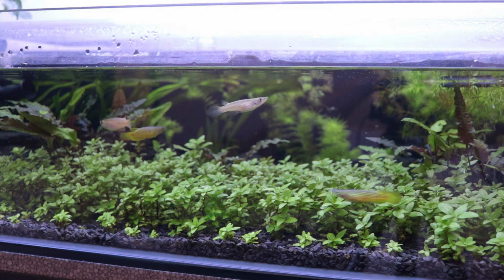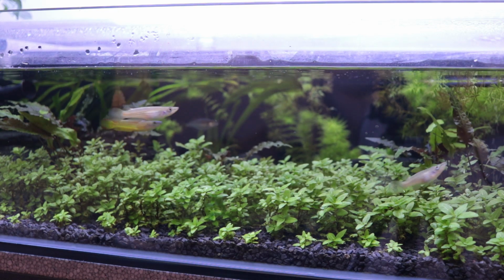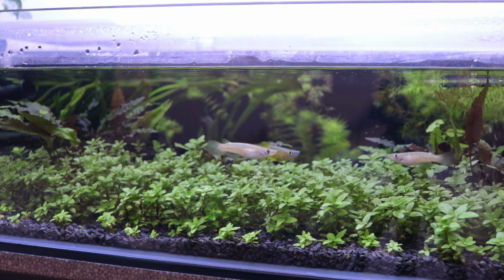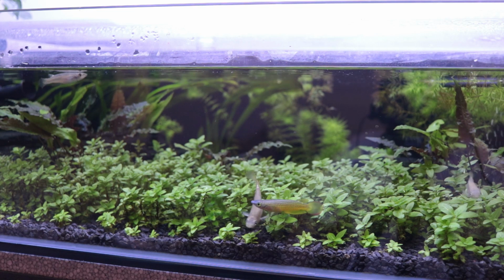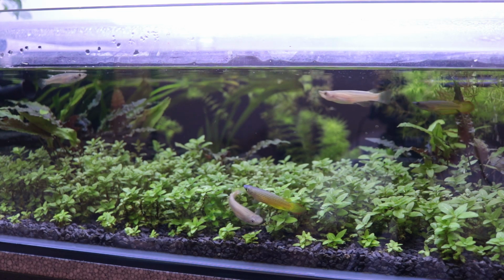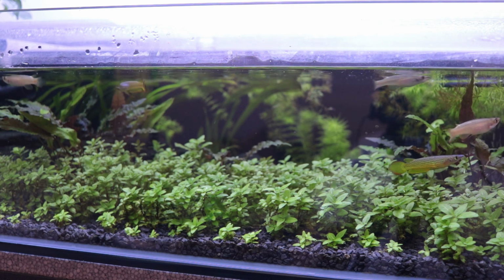They're just really good fish. Maybe, I don't know if it's a species or where I got them from, but they're just really hardy fish by the sounds of it. Like, transporting them and putting them in this tank did not faze them at all. It's been a couple of months now, and they're just doing amazing.